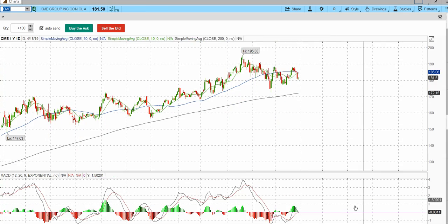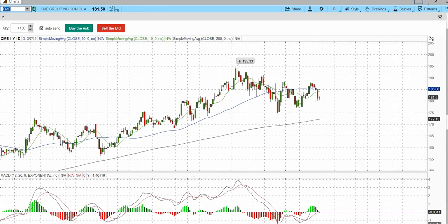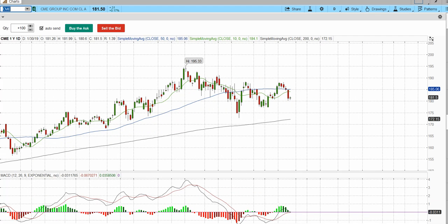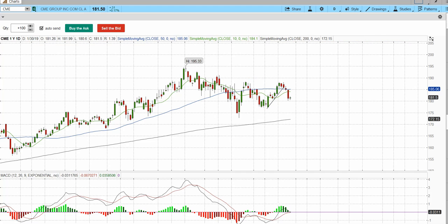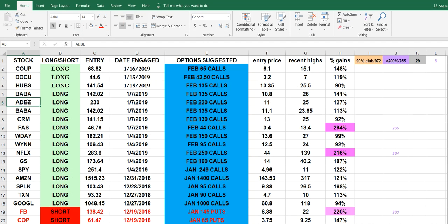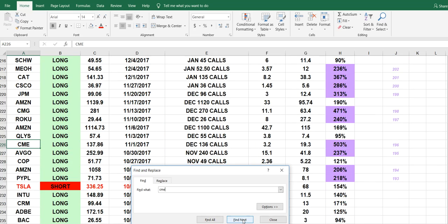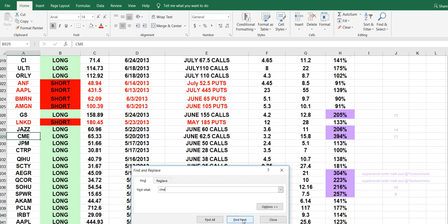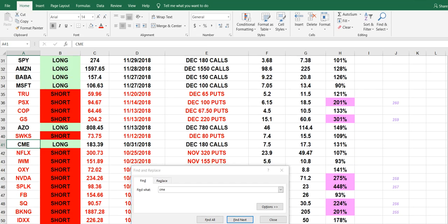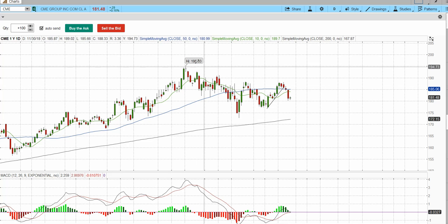CME, okay, let's talk about CME because, once again, although we've batted over .750 since we launched service back in 2013, this was a bust. And before we talk about it being a bust, let's just look at that CME. 1, 2, 3, 4, 5. We've doubled our money or more 5 times on these options.